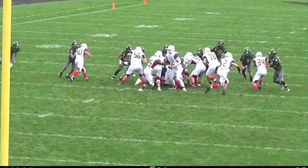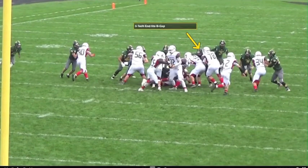Tight end down block. We squeeze the air out of it. 9 technique's looking to spill. Our 5 tech end ends up fitting the B gap. He's on a called pinch to take away the trap. Our play side linebacker is going to fit downhill, tight off of that pinch.